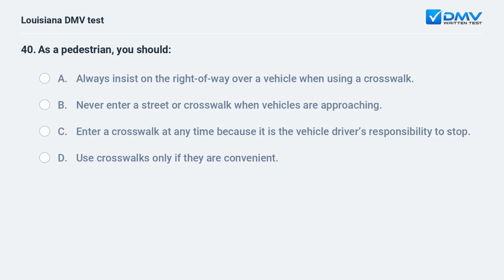As a pedestrian, you should a. Always insist on the right-of-way over a vehicle when using a crosswalk. b. Never enter a street or crosswalk when vehicles are approaching. c. Enter a crosswalk at any time because it is the vehicle driver's responsibility to stop. d. Use crosswalks only if they are convenient.